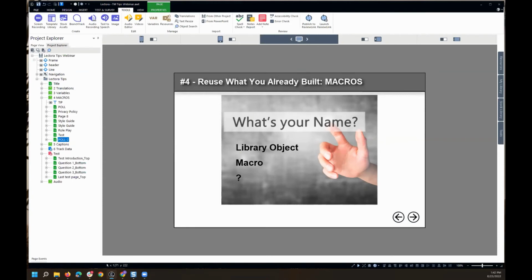So go ahead and just click on your answer. And if you don't like library objects or macros, but you have a better idea for us, feel free to put that in the chat. I can't promise that we'll use it, but we'll definitely consider it. Right now, it does look like library objects is winning because nobody likes change.